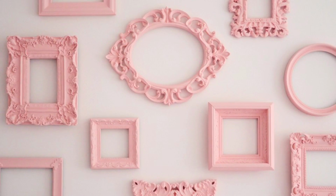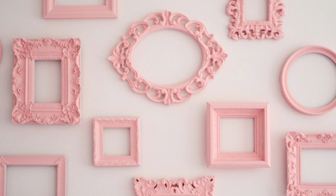And the other focal wall in this nursery is beautiful. It's actually my favorite. She took vintage frames, she gave them a fresh coat of paint in that beautiful coral color, and didn't put anything in the frames. It's like art on its own. That's all you need. I know.